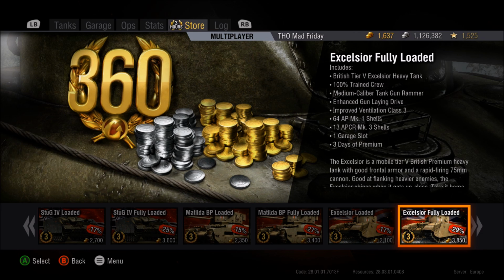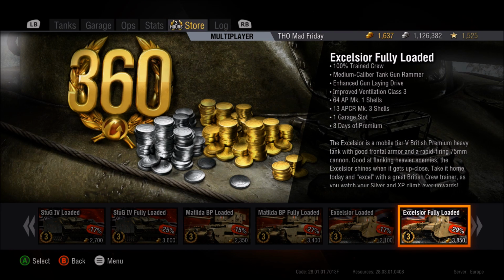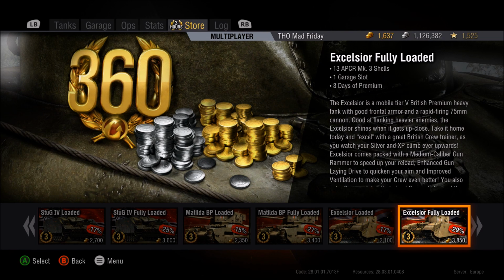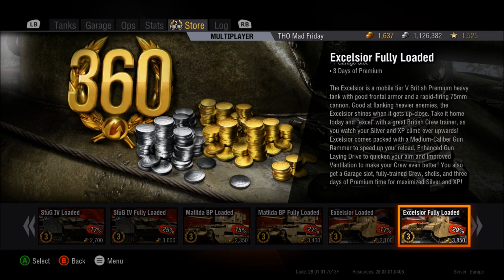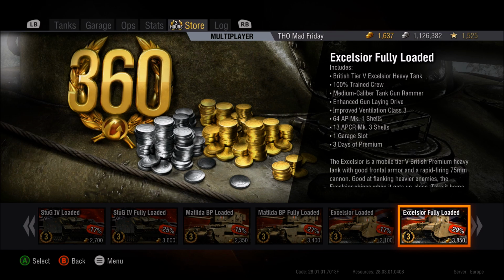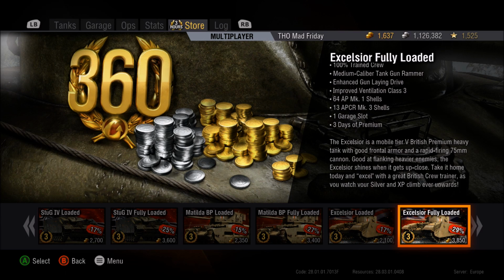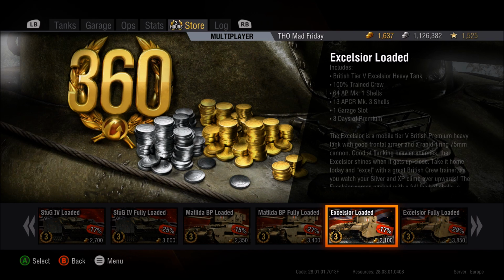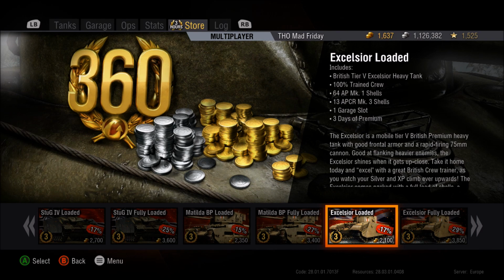So what do you get extra? Well, you get 3 pieces of equipment. So basically, for that gold price extra, you're paying for 3 pieces of equipment. That is quite expensive, but that is still cheaper than the cost of converting gold into silver to buy the pieces of equipment. So if you're short on silver but you have plenty of gold hanging around, it is a good idea to buy equipment with gold. Basically that's what you're doing there. But if you do have the silver lying around, it's not worth the gold to just buy 3 pieces of equipment. So I recommend this bundle. You get the Excelsior fairly cheap if you take into account the premium day time.